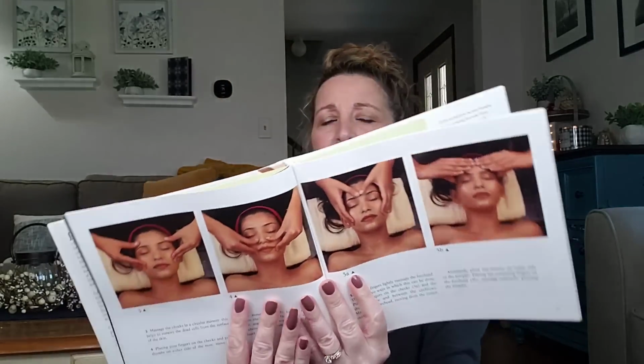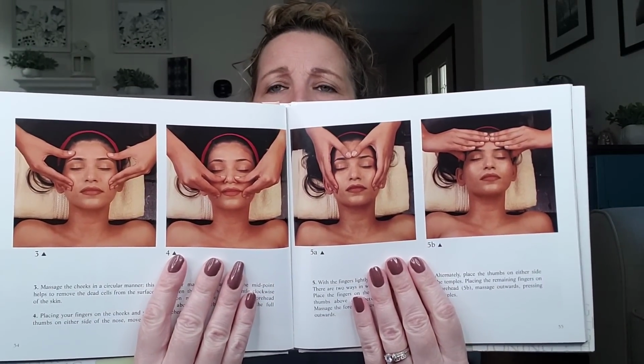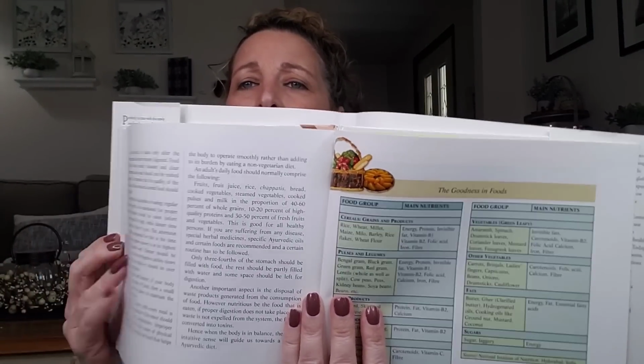Well, that doesn't look like she's doing that to herself, unless she's real flexible and has long arms. Let's see. Goodness and food. So it tells you what kind of foods.